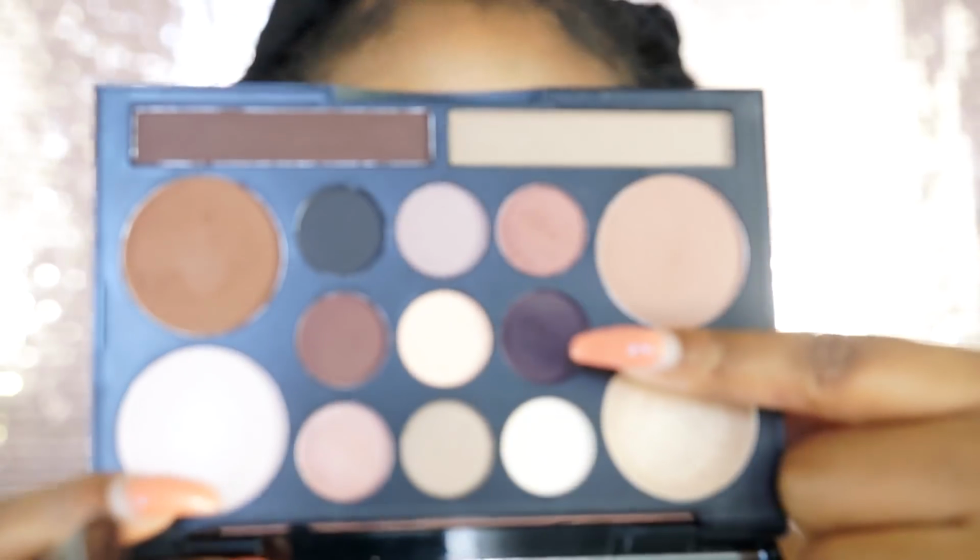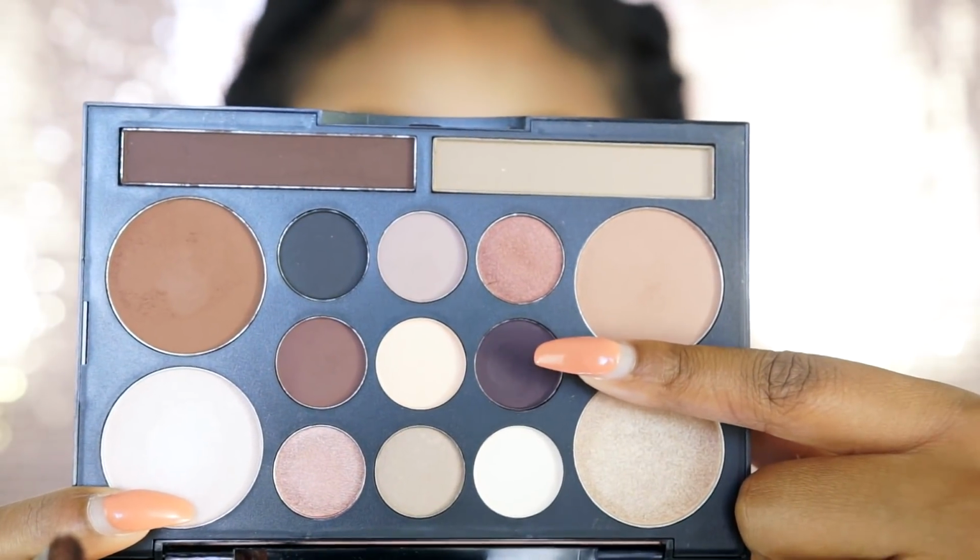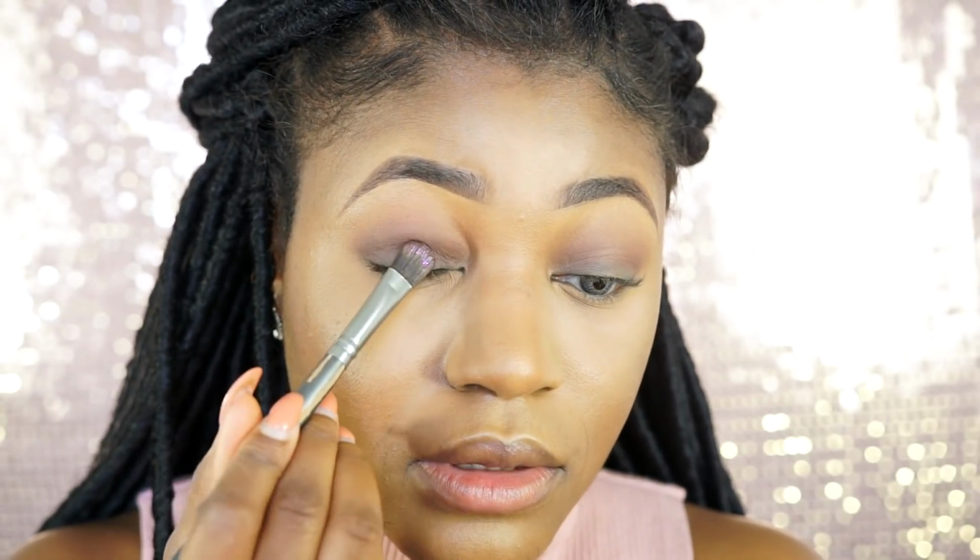I'm going to be grabbing this dark plum shade right here, and I'm just going to be applying that on my eyelid. Ooh, so nice and dark. I like it. And these eyeshadows don't have a lot of fallout, which is so amazing.